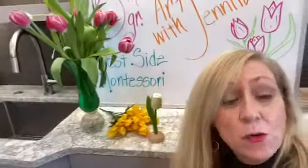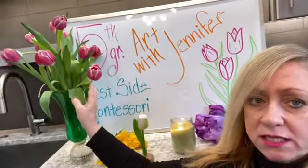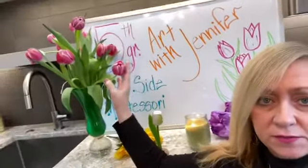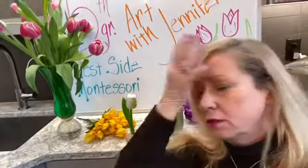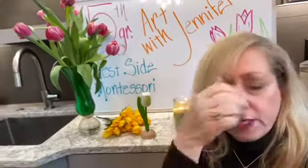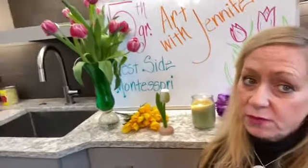Okay. I want you to look at this beautiful flower arrangement that I put together. I got the tulips at the grocery store. When they start selling these at the grocery store, oh my goodness, it is like impossible for me to push the cart past it. Like, I just have to grab a bunch of flowers. I have to.